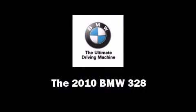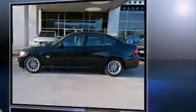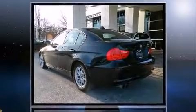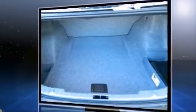Introducing the 2010 BMW 328. This four-door, five-passenger sedan still has fewer than 30,000 miles. Under the hood, you'll find a six-cylinder engine with more than 230 horsepower, providing a smooth and predictable driving experience.